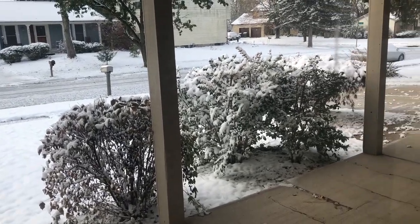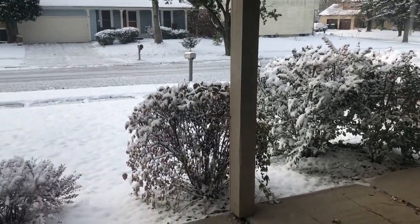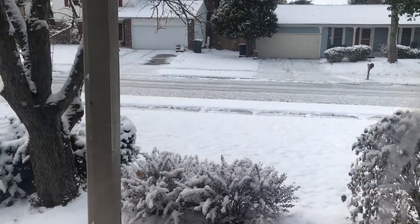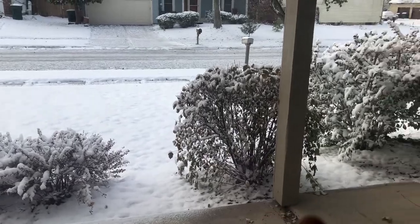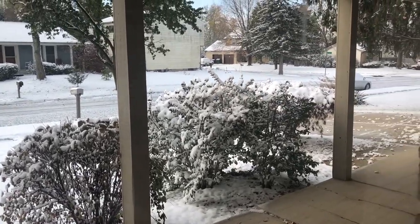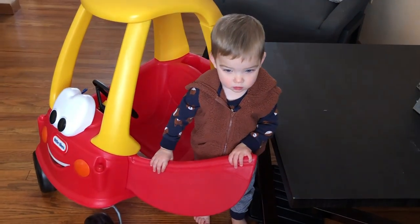So we woke up this morning to snow. There is a lot of snow on the ground. What do you think about the snow? Did it snow last night?